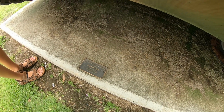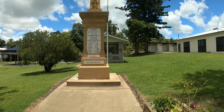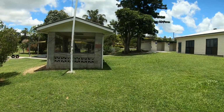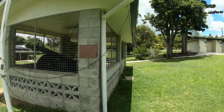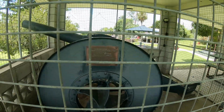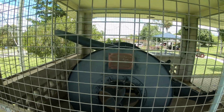And what's this down here, sir, at your feet? Mrs. Valerie Dingle, in memory of her father, Private Alfred Ernest Foley, 9th Australian Infantry. It's a memorial park. And I have a World War I Turkish gun captured by the Australian Light Horse Brigade.